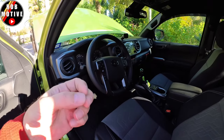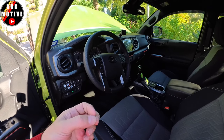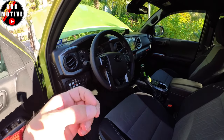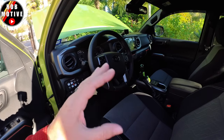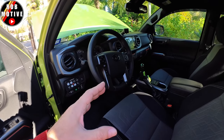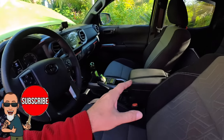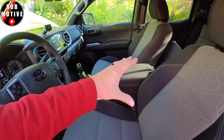Are you going to be able to do that with the new Tacoma? And I would bet that the sound system in the new Tacoma, at least the lower trim levels, is not going to be any better than this truck. Might even be a little bit worse. You've got the same center console area. It's going to be a bit different.